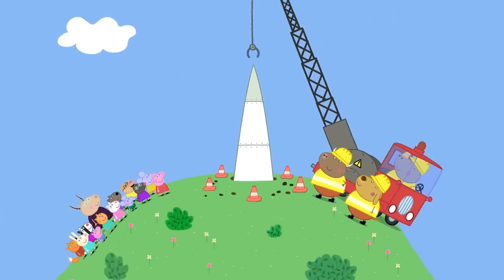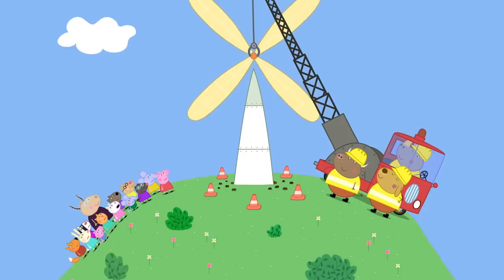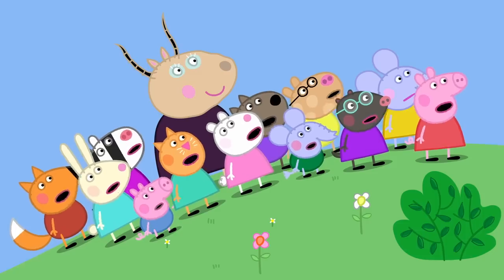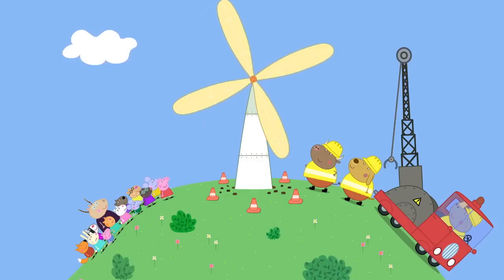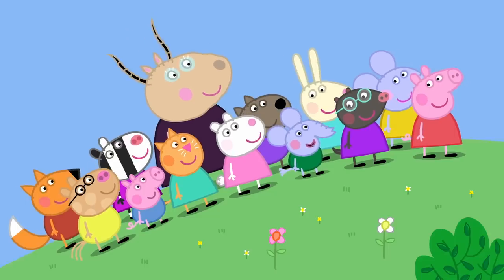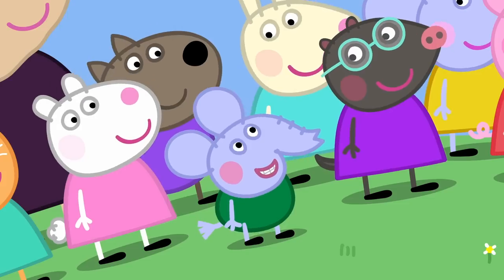It's a rocket. A rocket! Hooray! But it's got petals. It's a big flower. A big flower? Oh, it's a windmill. Yes, Peppa, it is a windmill. To make electricity. Edmund is right. Edmund Elephant is a bit of a clever clogs.